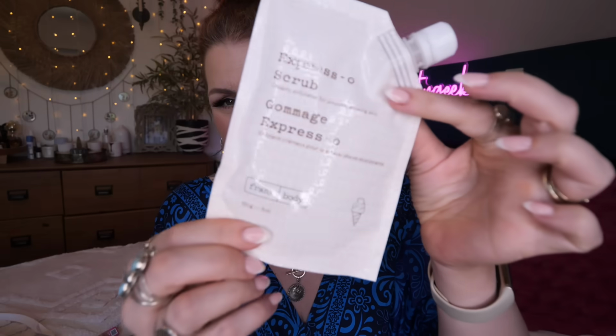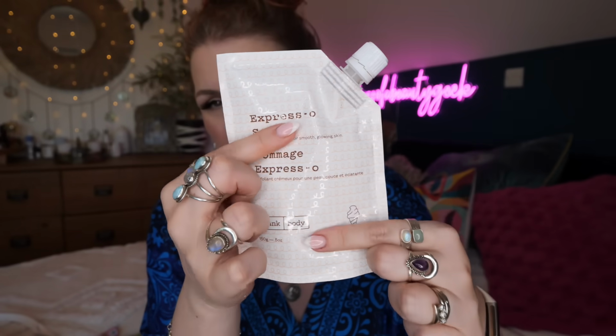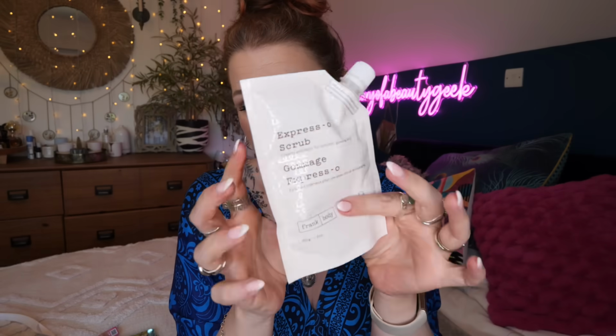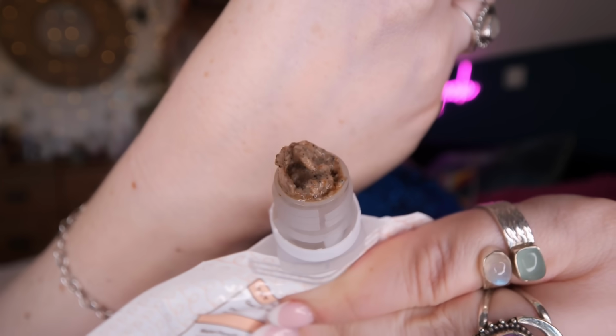Then we've got a body scrub. This is by Frank Body. This is Espresso Scrub. It's a creamy exfoliator for smooth, glowing skin. There's 150 grams there. If you've never used a coffee scrub from Frank Body before, or any other coffee scrubs, then I'm assuming this will be a little bit better than usual because it's creamy. Look. Ooh.